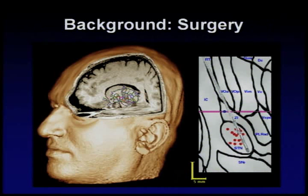So in the surgery, a hole is drilled in the frontal lobe of the skull, and the electrode is inserted usually into the STN. It can be other places as well, but it's most commonly the STN, or the subthalamic nucleus, for Parkinson's patients.